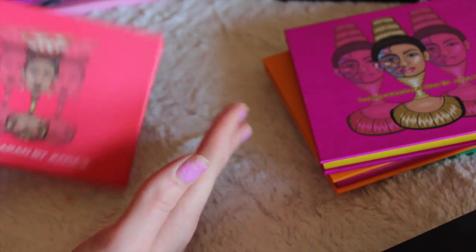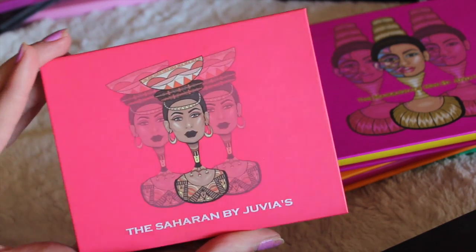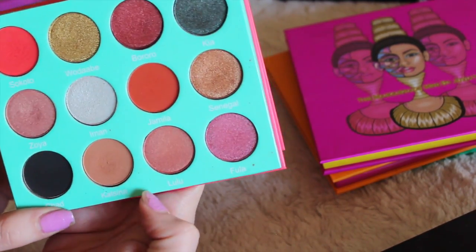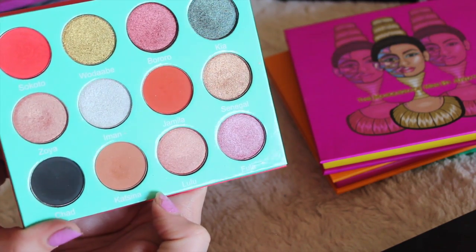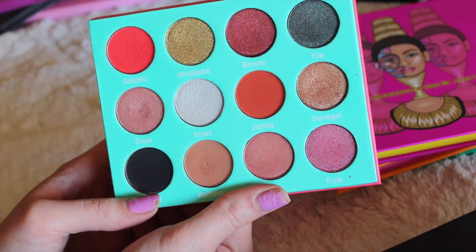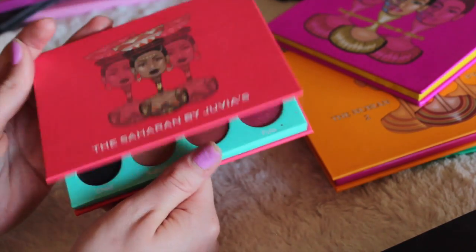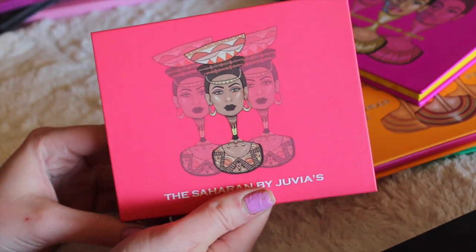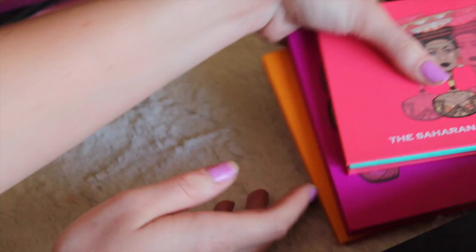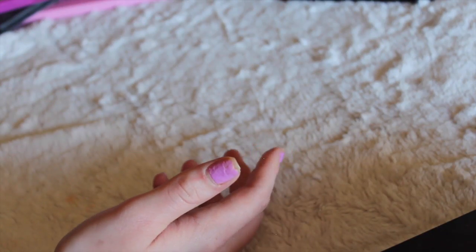So then the last one she came out with is called the Saharan. Really colorful, pretty packaging here. And you can tell that this is a lot newer because all of the shades are written on the palette. But guys, this brand has me hooked. I saw that they're making a new one called the Magic. I'm super excited. I'm going to buy it as soon as I can. But anyways, these palettes are to die for.